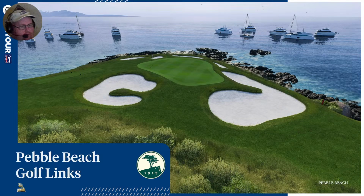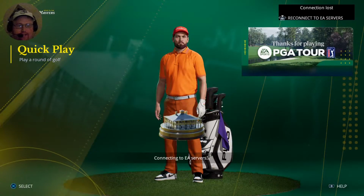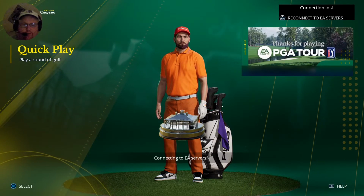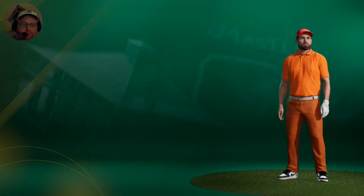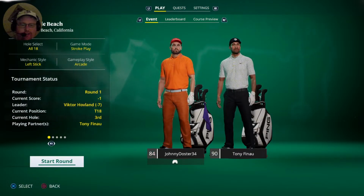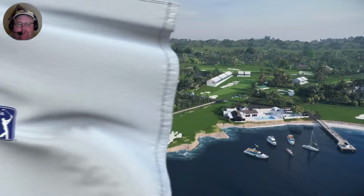The heck happened here? Uh-oh. Hang on just a minute, ladies and gentlemen. I don't know what the heck is going on here. We lost connection to the server. Not my server, their server. Excuse me. Y'all screw with me, and I'm playing a daggum good hole, man. Get back on. I lost service on the connection. Not my internet. It was just the EA server in general went down.